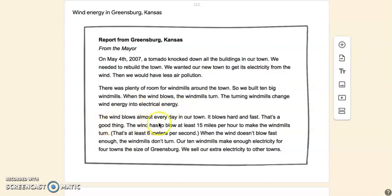The wind blows almost every day in our town. It blows hard and fast. That's a good thing. The wind has to blow at least 15 miles per hour to make the windmills turn. That's at least 6 meters per second. When the wind doesn't blow fast enough, the windmills don't turn. Our 10 windmills make enough electricity for 4 towns the size of Greensburg. We sell our extra electricity to other towns.